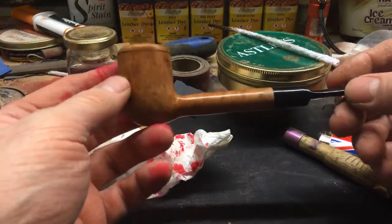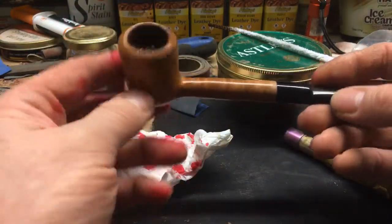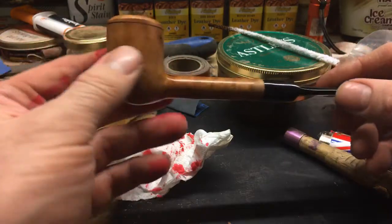If you remember, there was a time when I was doing these long, thin, shanked pipes, and people were loving them. Might have to get back to doing some more of those.